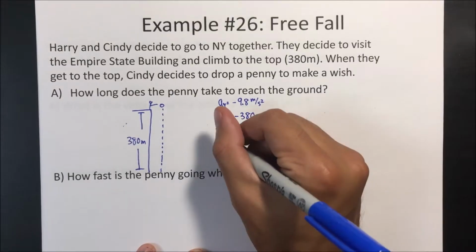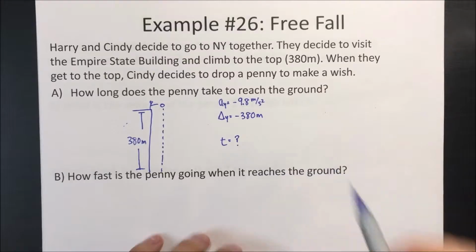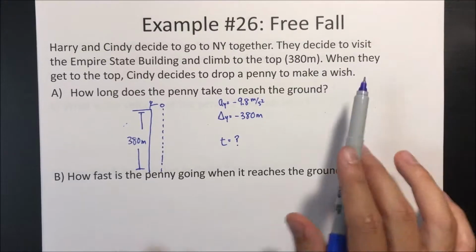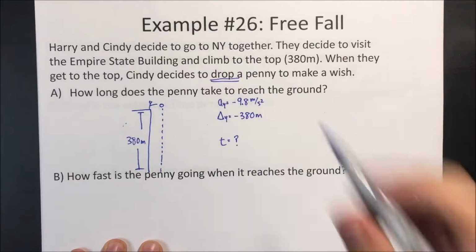Next thing is, what we're looking for is the time. But we only have 2 pieces of information. Remember, we need 3 to solve anything. So now a key thing that we're going to see here is when they get to the top, Cindy decides to drop a penny. This is a key word, drop.